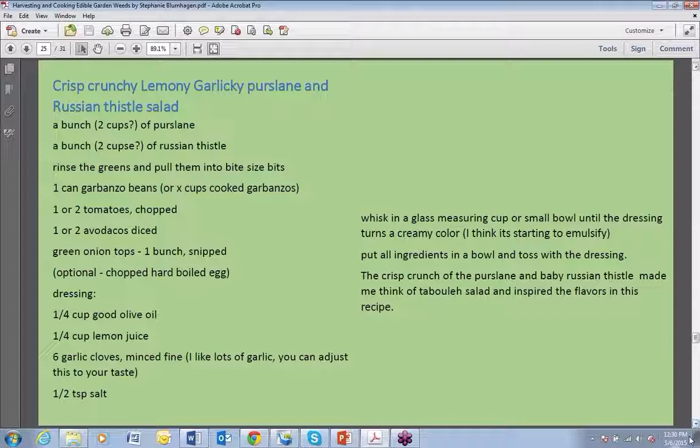And then I mixed up an olive oil and lemon juice dressing, which was equal parts olive oil and lemon juice, 1/4 cup of each. And then I added 6 garlic cloves, minced fine. Again, I like lots of garlic. You could adjust that to your taste. And 1/2 teaspoon of salt. I whisked that in a glass measuring cup until it turned creamy. And I put all the ingredients in a bowl and tossed with the dressing. Then the salad kind of reminded me of tabbouleh salad with the lemon and all those flavors. You could even add some mint to make it even more like tabbouleh.